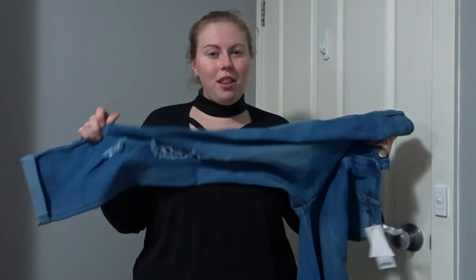But yeah, I took a risk, got some ripped jeans online, so I'm gonna try these on. You can see these are the jeans. They've got cuffs at the bottom, but basically just normal blue jeans with lots of rips in them.